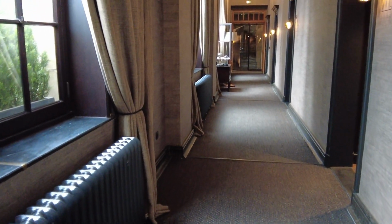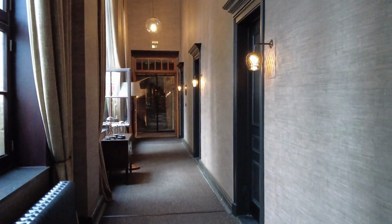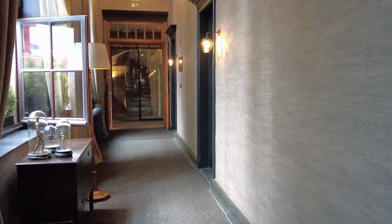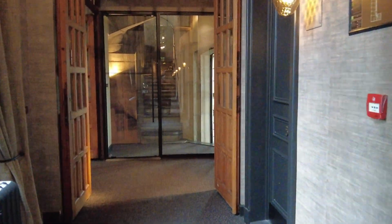And again, it's absolutely lovely. The ceilings are incredibly high. You've got these wonderful lights, so it's never dark, even though it's within the middle of a building. And this is us going to our room.